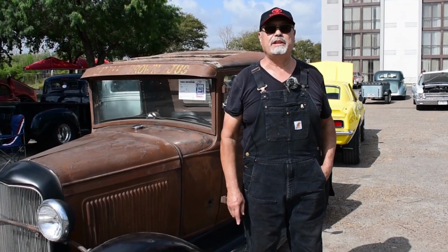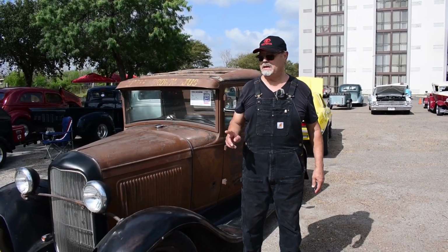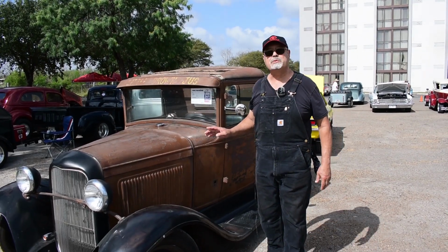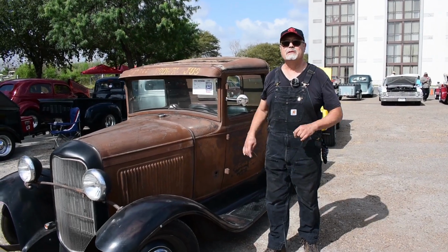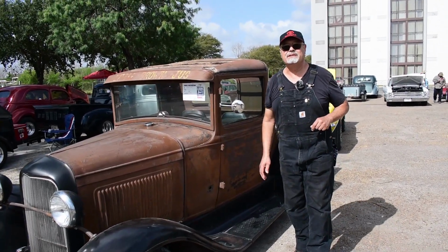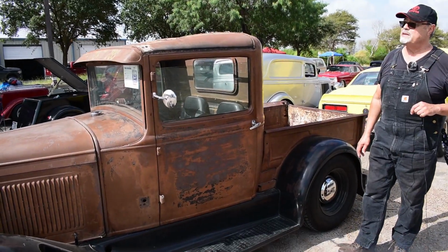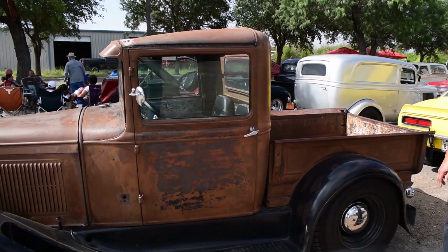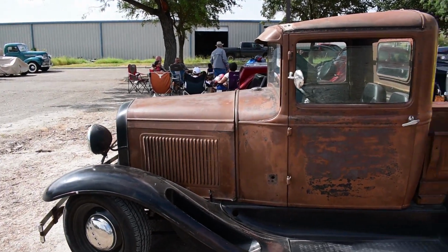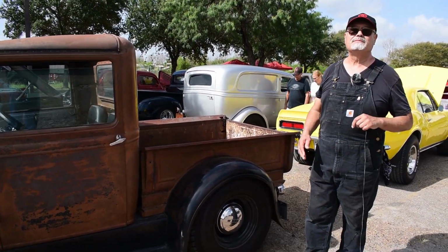Thank you. We've got a 1930 Ford pickup. The thing that's a little different about this one is it's pretty much original. I'm not sure if we call it patina yet, but it's got the original paint. These cars, they sure are an eye catcher. Nice Ford pickup, 1930. Thank you. Let's take a look at one that's all shiny and pretty.